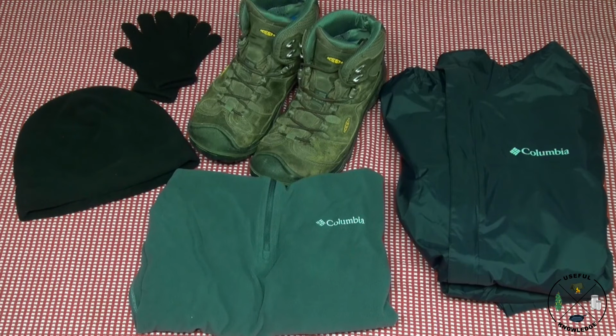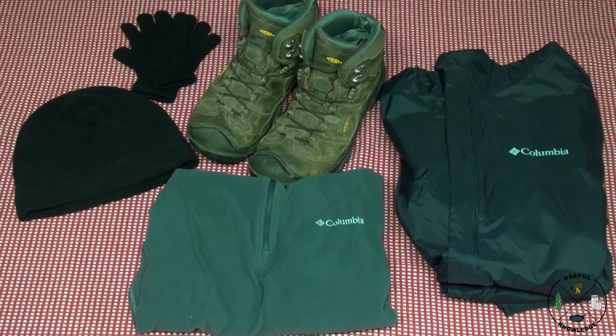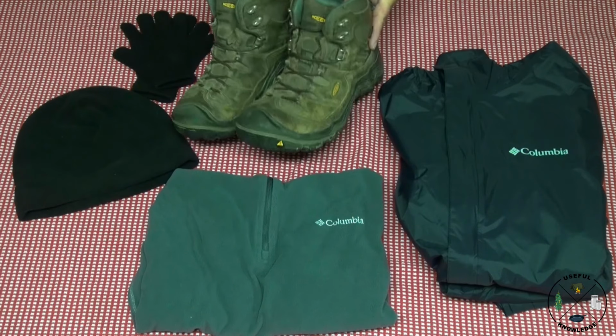Okay, clothing. We understand this is your first day hike. You do not have to go out and purchase any new clothing to go on a short day hike. What we suggest is some loose-fitting, comfortable clothing. I do suggest some long pants just to help with the bugs, so if you've got some cargo pants or just some loose-fitting jeans.